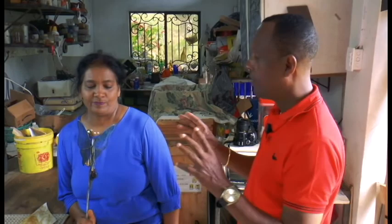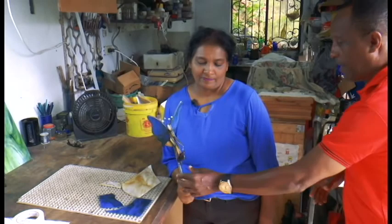So this is the finished product of an angel. And this is glass? This one all here is glass? No, this is zinc cane, a piece of cane. Zinc. Okay. So this is the finished product. How does the actual thing start?